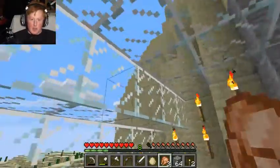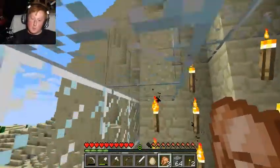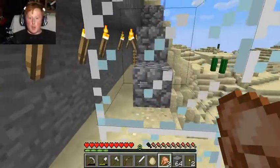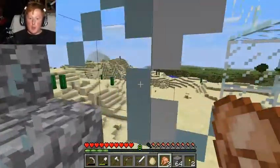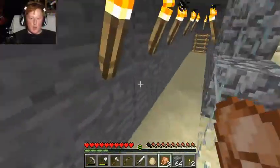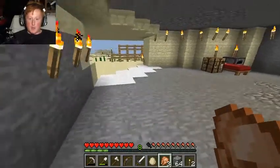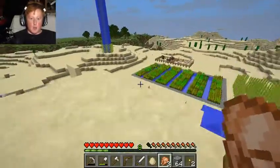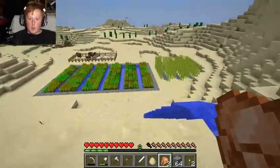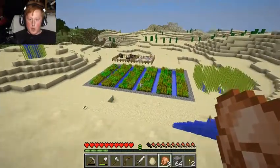I kind of wish that glass was a little less conspicuous, I guess. I want it to be a little more see-through. You know, I don't want it to just be, oh, you don't see the other blocks on the other side of this one. I want it to be kind of like what a barrier block does, but you can get it and craft it in survival mode. That would be wonderful. Anyway, out here you can see we've got the farm area, cows, chickens, lots of wheat.